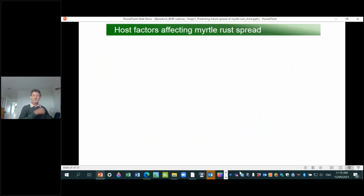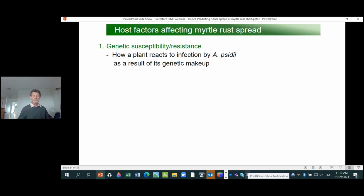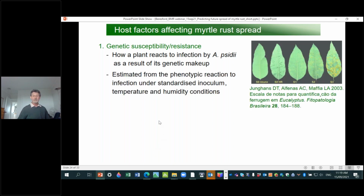Now I want to turn to host factors affecting myrtle rust spread, because these are as important as anything. The first one, of course, is genetic susceptibility or resistance of the host. It's how a plant reacts to infection by Austropuccinia psidii as a result of its genetic makeup, and it's estimated from the phenotypic reaction to infection under standardized inoculum, temperature and humidity conditions.